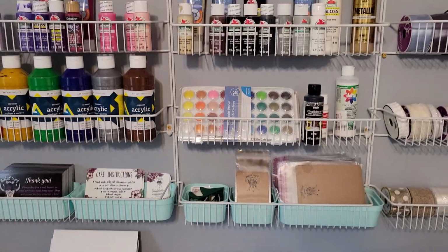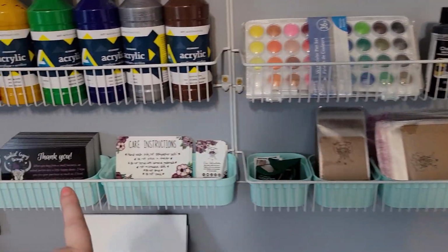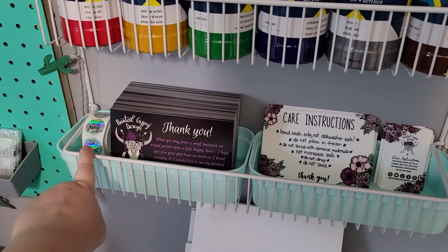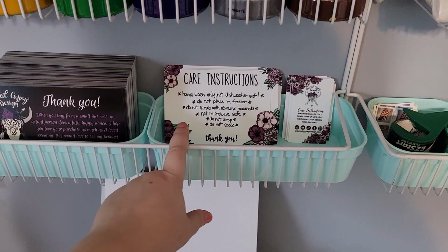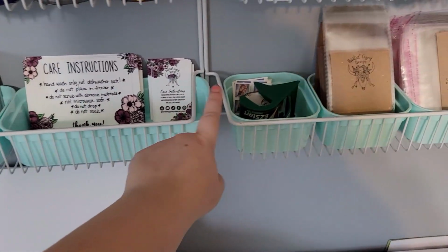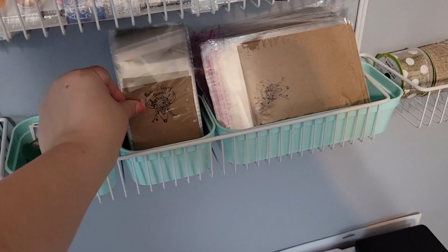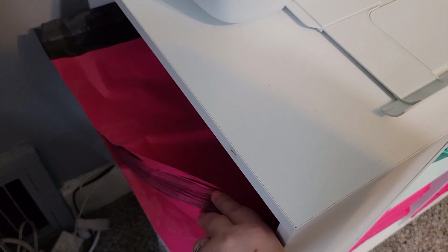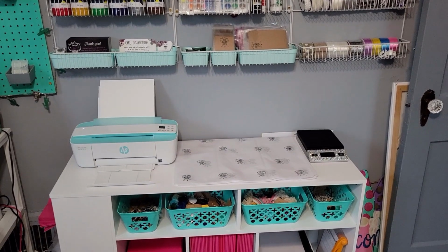Then in these racks that I already had my acrylic paints and my ribbon in, I decided to clear off the bottom shelving. And then I put these little drawer organizers that I already had. So I put my thank you stickers, my thank you cards that we stamped, my tumbler care instructions, my shirt care instructions, some extra stamps and packing tape, my clear packaging sleeves with the craft paper inserts that we stamped. And then on this side, I have my poly mailers and the clear sleeves that I wrap my t-shirts in. So I may have to rearrange this at some point, but I think this is going to work great.